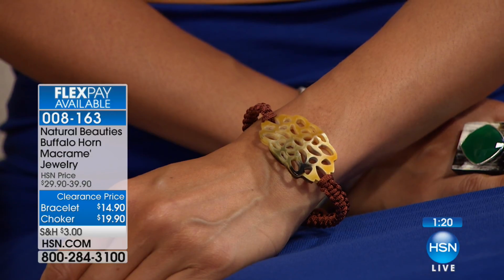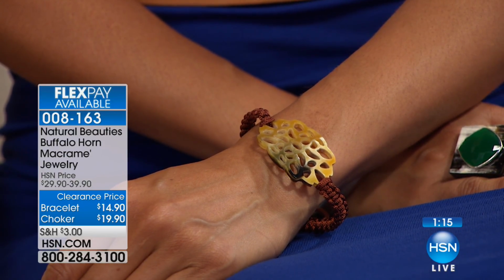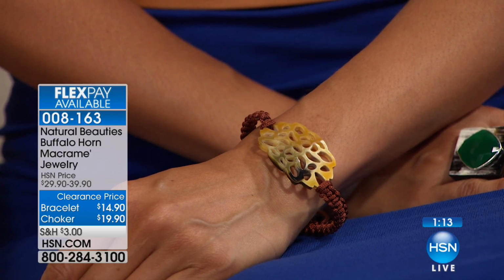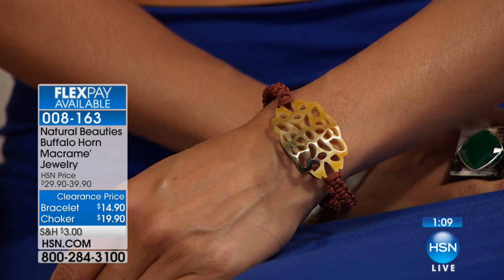Now, here's what makes this fun today. Every single item in our show in Designer Gallery will be on 4 FlexPay. $3 and pennies will put that bracelet on your wrist. $3 and pennies, ladies. And it's just so cool.